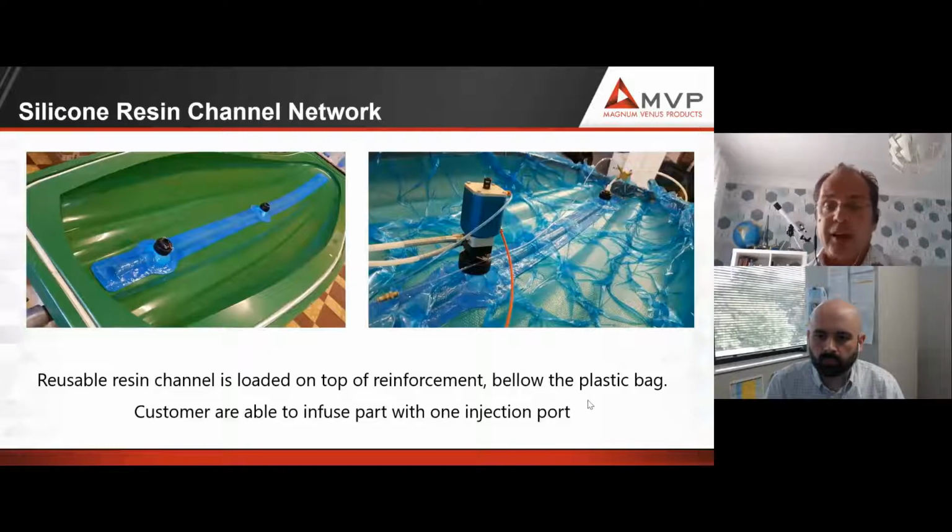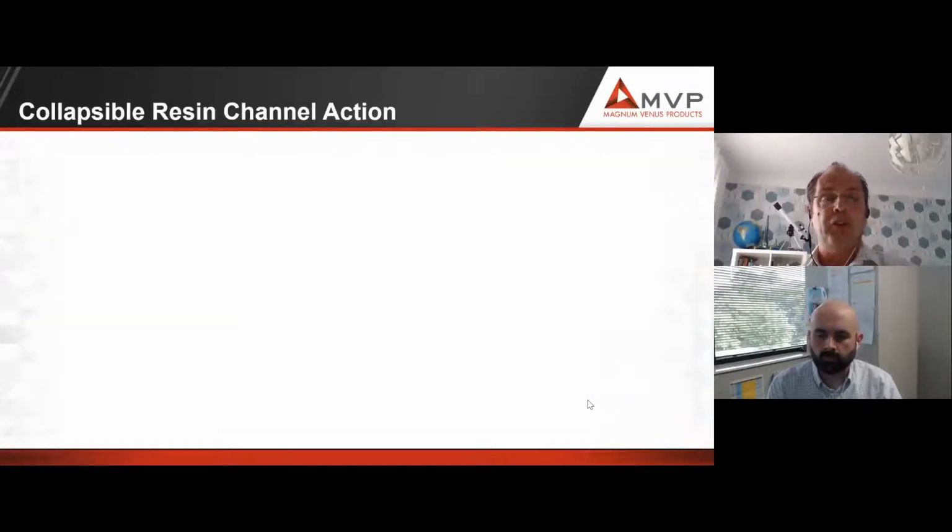And then after that, have the resin distribution through the glass. So we want this resin channel reusable. We want to be able to put it fast on the mold and to remove it fast, not spending time to remove tacky tape and so on. So for that, we have used an idea developed by an engineer from the Netherlands, which is the collapsible resin channel.